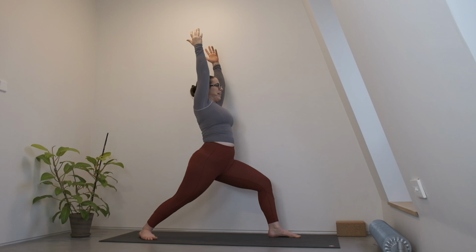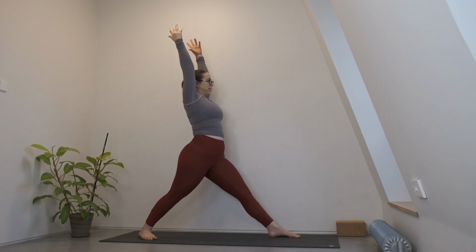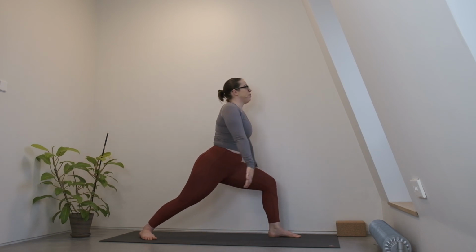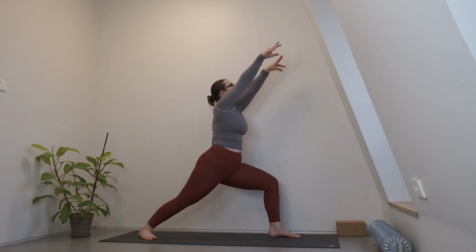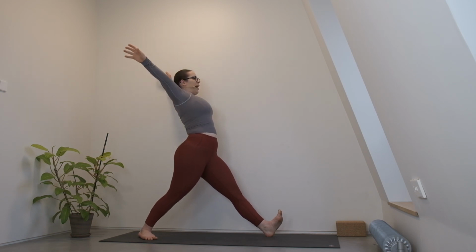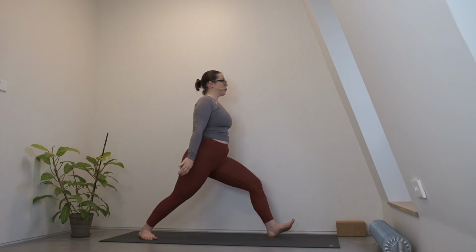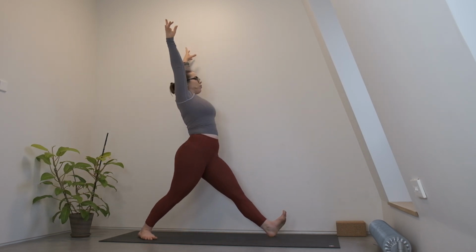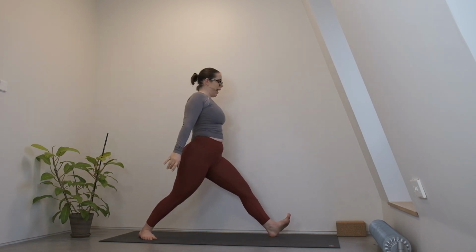On your next inhale, straighten the front leg, circle the arms all the way behind you, and then bend the front knee as you reach the arms forward and over the head. Now, as you straighten the front leg here, you might lift the toes as well and do one last circle, reaching through the hands as you straighten the front leg.